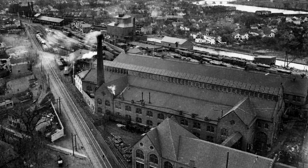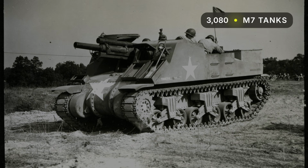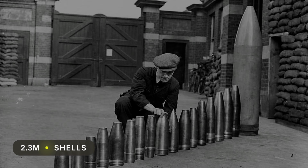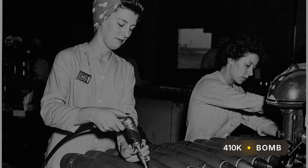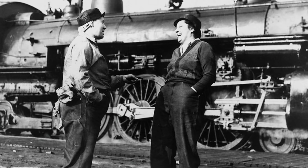The output of this plant in the 4 war years: 2,300 M4 Sherman tanks, 3,300 M7 tank destroyers, 2,300,000 artillery shells, 410,000 fragmentation bombs, 4,488 locomotives for Allied railroads across 6 continents.